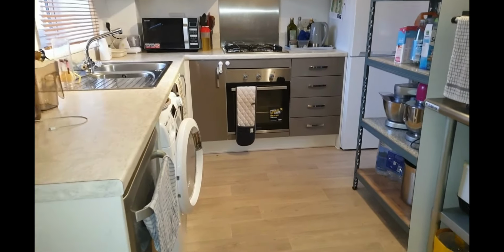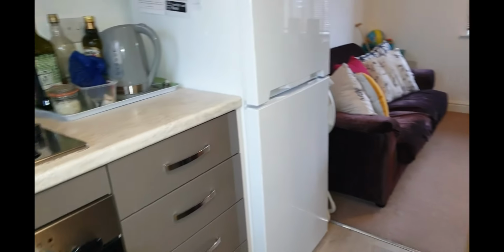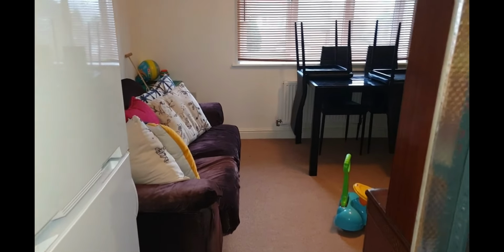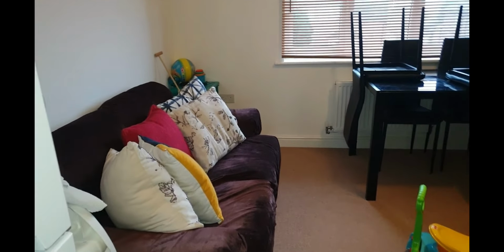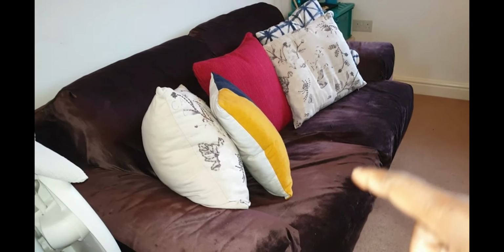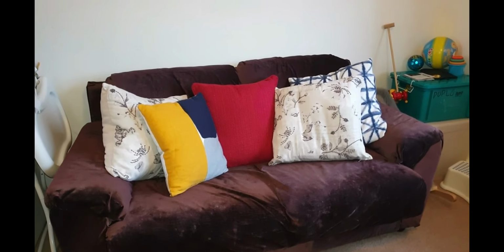So I'm going to show you where the sofa will be going now. This house was originally open plan, but because my husband's business is home based, he's a chef, we had to divide the living room from the kitchen so we could get the health and safety inspection rating. So this is our current sofa, and this will be going by today or tomorrow.